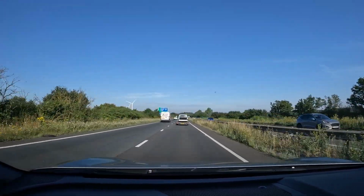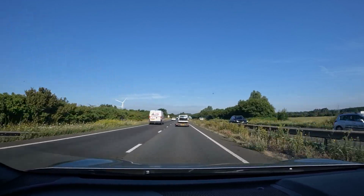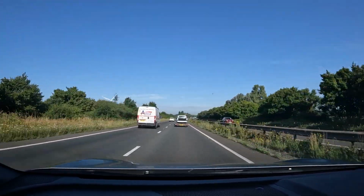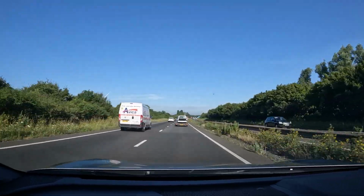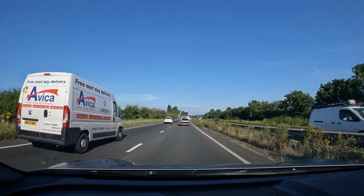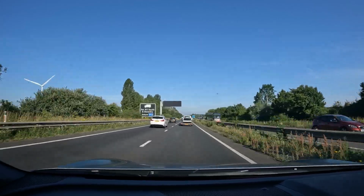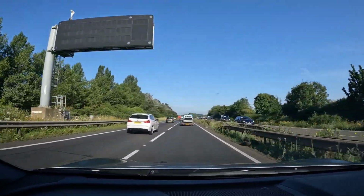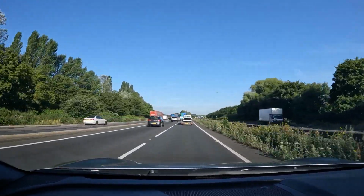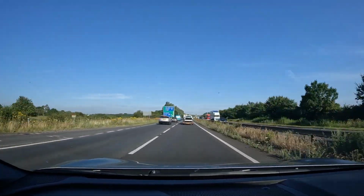Now we're coming to the end of the A14. It's a little bit busy, not as busy as it used to be 15 years ago or so, when I was still in a similar sort of job, travelling for work. You're coming down this way because there was a roundabout at the end, I think 2 roundabouts. Everything used to slow right down, and you'd be queuing along here for ages, trying to get through this junction with the M1 and the M6. But now they've rebuilt it and it's much better.